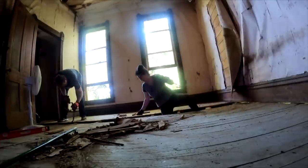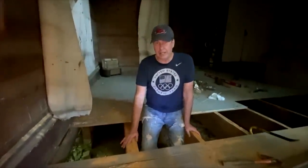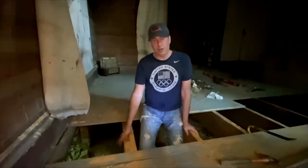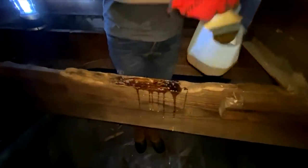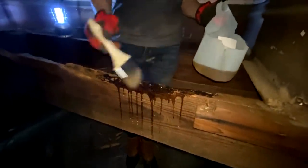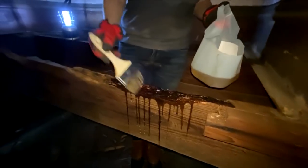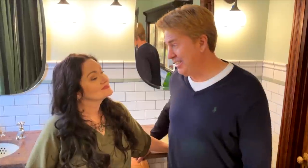The first thing you're gonna wanna do is get rid of all the dry rot that you possibly can, then come back with a wood hardener product. We wanna apply the wood hardener very liberally. This is not a product that you wanna use sparingly. And so we did, it wasn't easy.